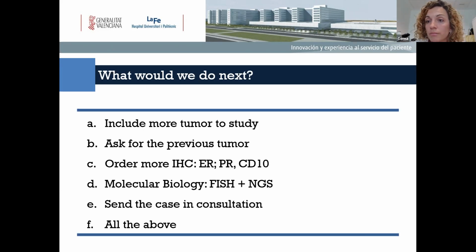Order more immunohistochemistry, because at least we would want to rule out something gynecological, so we have to order now hormonal receptors, so estrogen, progesterone, and CD10. Also, we order vimentin. And we can perform molecular biology to exclude the diagnosis we thought of at the beginning, because when they say this case is yours, that means we have to rule out other entities, sarcomatous entities, and at last send the case in consultation or share the case with someone that knows better than you. That in our case is Dr. Yombart and Isidro, that we share cases with together with Dr. Giner every week, and it is very, very helpful.